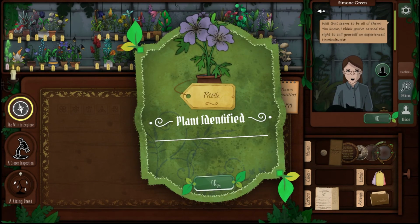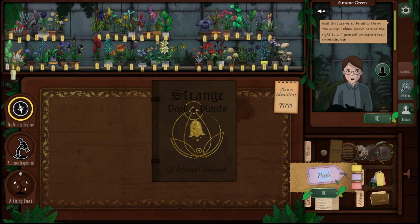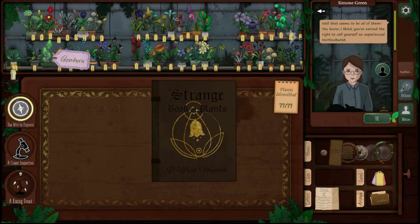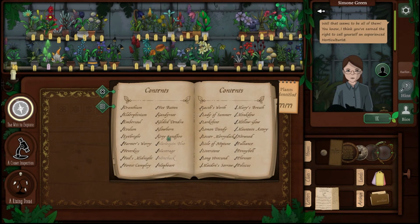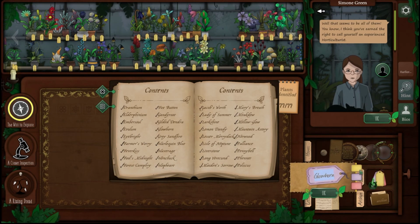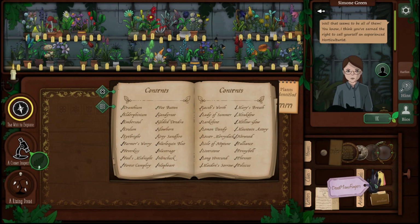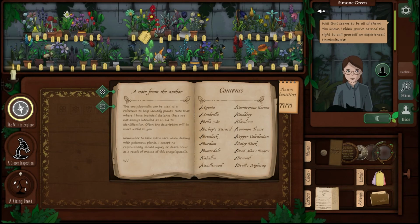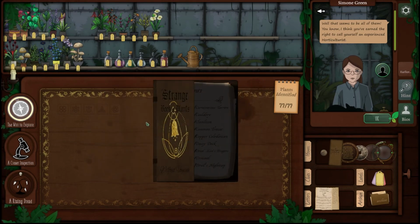Experienced Horticulturist is our thing that we just got, an achievement. So wait a minute. I've identified them all? When did I identify? Oh gosh, I identified Glowhorn already? I guess I did. Oops. According to this, we identified all of them. So really, I should have no purples. Dead Man's Finger should be a purple. I mean, should be a yellow, sorry. Yeah, no purples. Y'all, we're done.